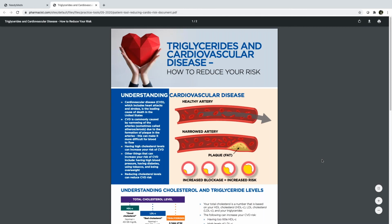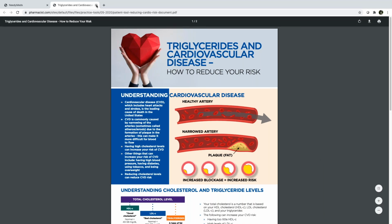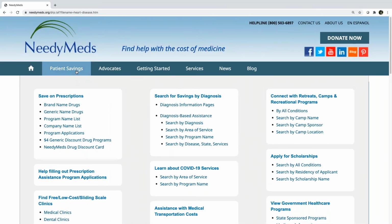So please share this tool with your patients or clients, and you can find a PDF of this in the handout section of your GoToWebinar control panel. And if you have difficulty accessing it, don't hesitate to send me a message in the question section of your GoToWebinar control panel.